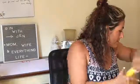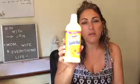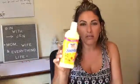And then these are the Suavitel. This one I've used a ton of times. I absolutely love how this smells. I love the blue one in this also.